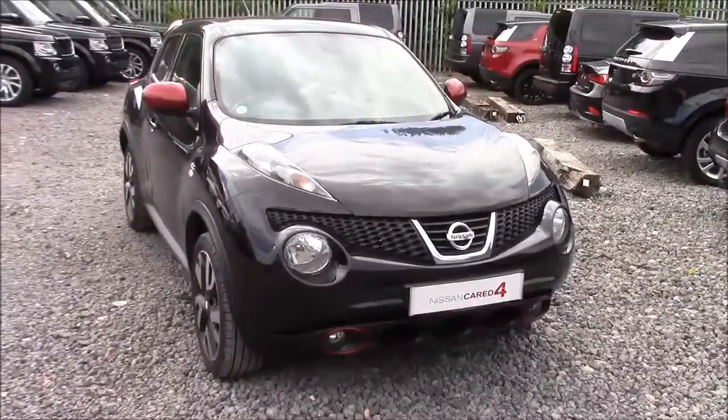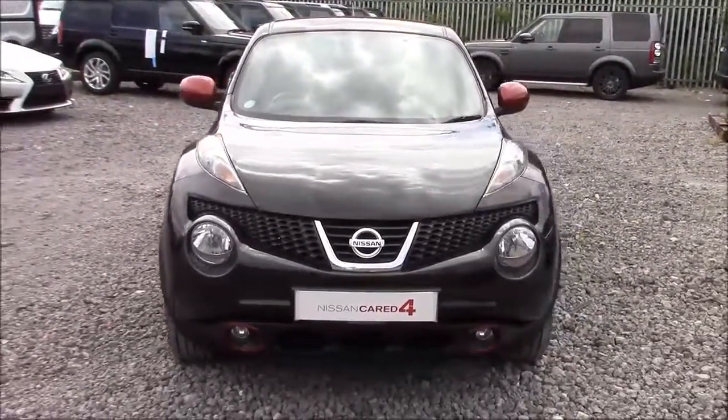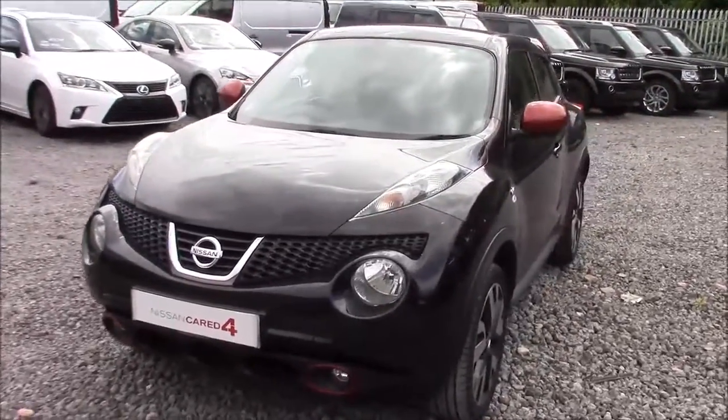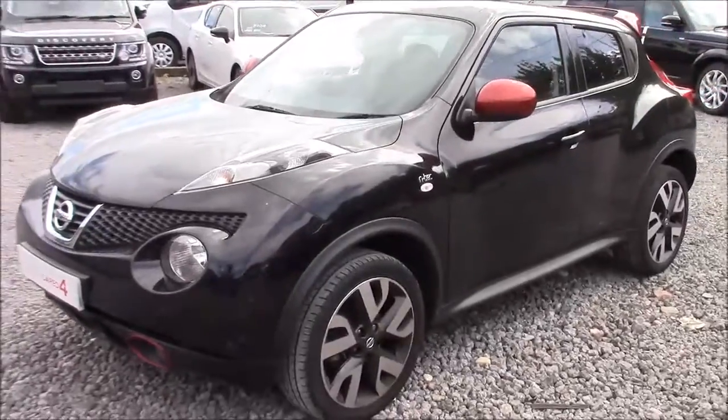In our presentation for you today, we have a Nissan Juke N-Tec model, which comes fitted with a 1.6-litre petrol engine and a 5-speed manual gearbox. The car was first registered in 2014 and comes finished in black with red detailing touches.